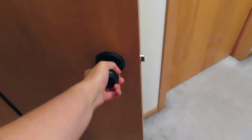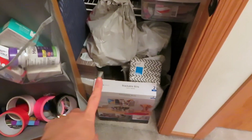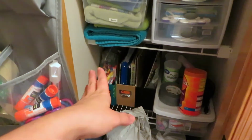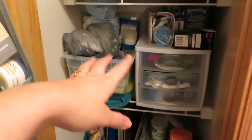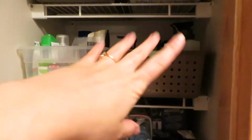So I'm going to show you the before so we can know what we're getting into. Let's get into this closet. So I have things thrown in here that I want to use to organize the kitchen, all sorts of extra medicine. The kids' art supplies that they don't really color anymore, bunch of random medical stuff. Those are ponchos, bunch of stuff that could be gone through and put where it's supposed to go.